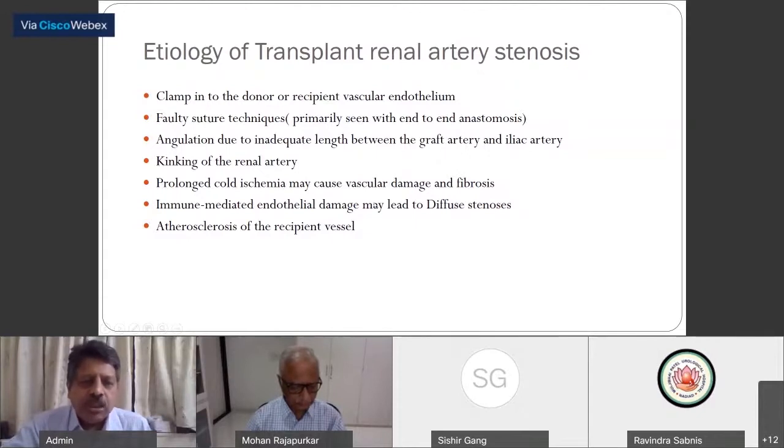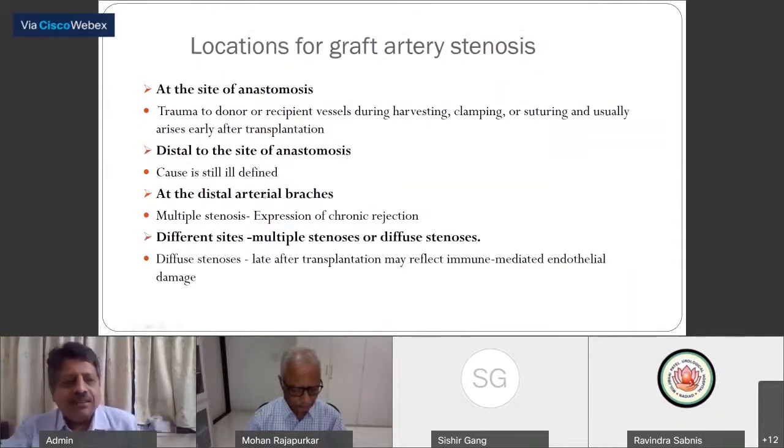Prolonged cold ischemia and immunologically mediated injury may also lead to diffuse stenosis. The atherosclerosis of the recipient may progress. Depending on the site, you may have differences. At the site of anastomosis, it is most possibly because of trauma to the recipient artery during the harvesting or the clamping. Distal to the anastomosis, it can have multiple atherosclerosis, and multiple stenoses are an expression of a chronic rejection process, or the diffuse form may be because of immunologically mediated injury.